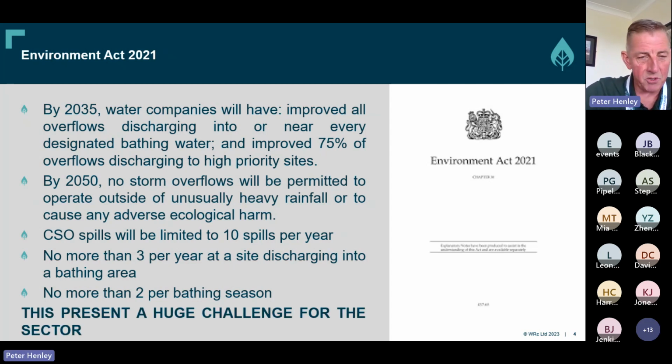And as I say, this presents a huge challenge for the sector. It's going to see an increase in expenditure in the water sector from around the 1 billion mark to certainly 3 billion over the next few periods. So that's going to be a challenge. How do we manage that, and how do we factor that in?